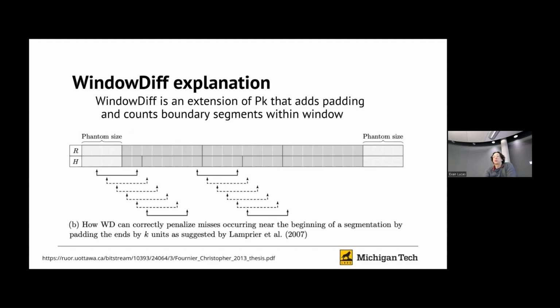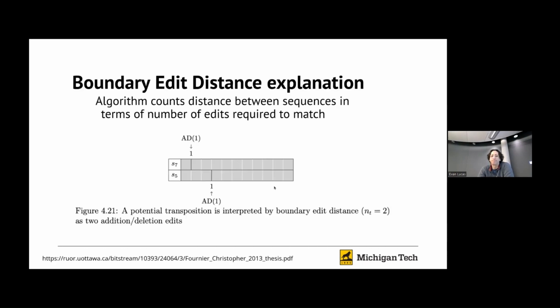Window diff takes PK and says, well, instead of just saying whether or not they both have a boundary, let's actually count the boundaries. And because we get weird behavior at the ends, let's put some padding on the beginning and the end. But basically, it's doing the same thing. We take the window across, we count the boundaries. Okay, they both have one segment here. That's great. Here, the hypothesis has one more segment than the reference. That's not good. So same kind of thing.